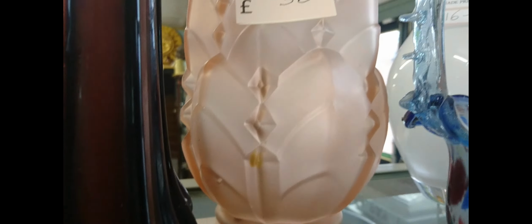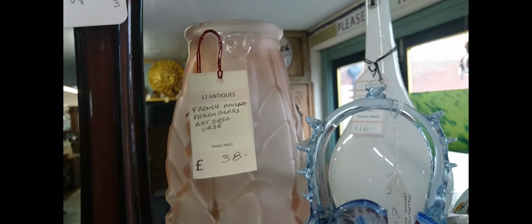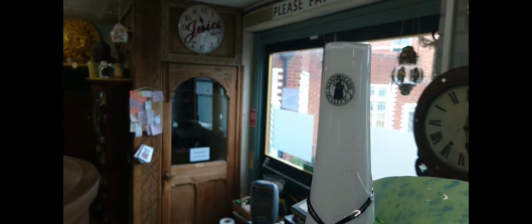If you like deco, this is about as deco as it gets. They said it's French. It looks very French, so I wouldn't fight that, but I don't know who that is by. But it is quite cool. Yeah, the rim is all good. And it's big. Look at how much bigger it is than the other thing. Also, just point this out here. Yeah, that little symbol, or label, I should say, that means that's Polish.